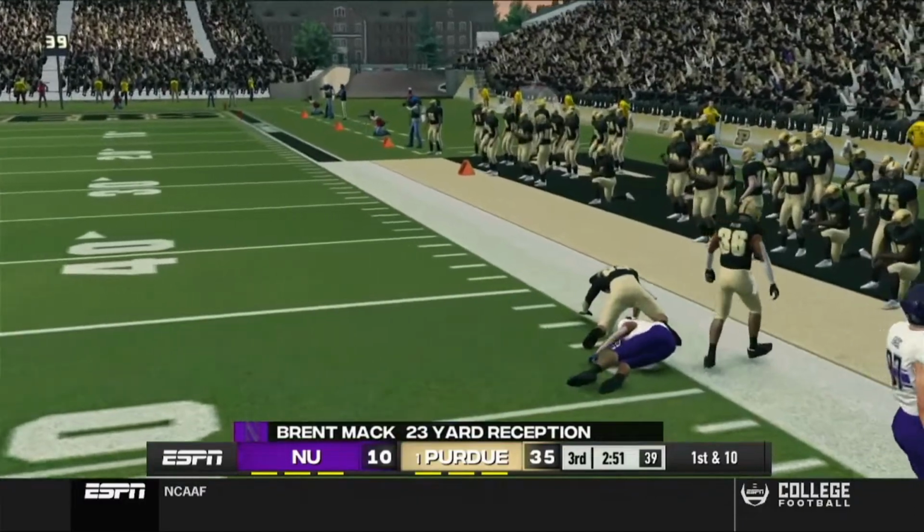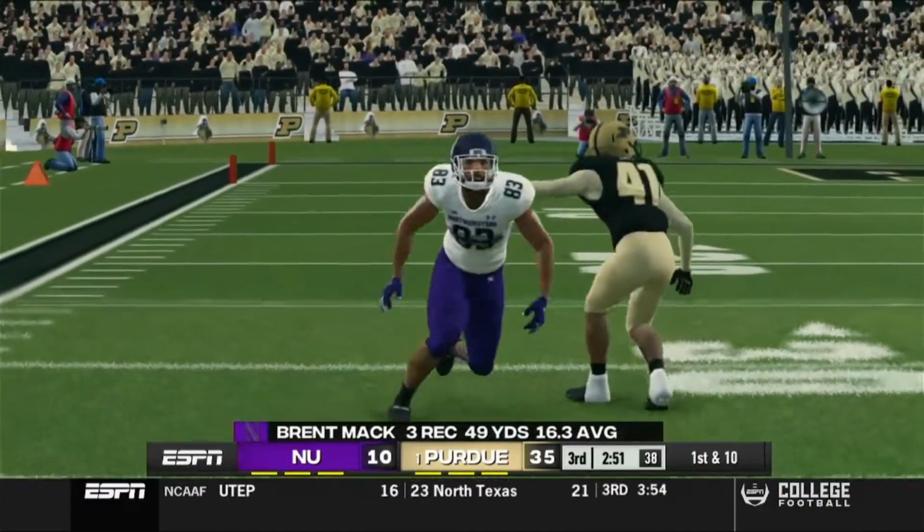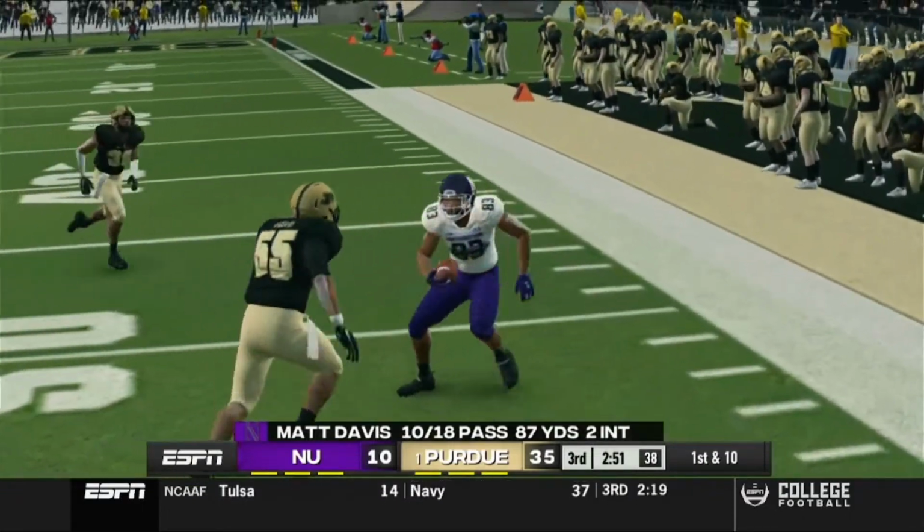Stop at about the 49. This passing game can be very effective if you don't get enough pressure on the quarterback. They use their personnel well and can be very tough to defend.